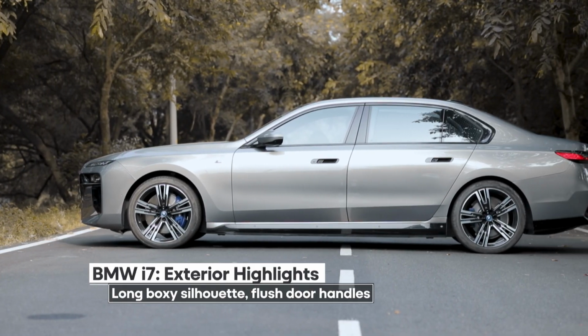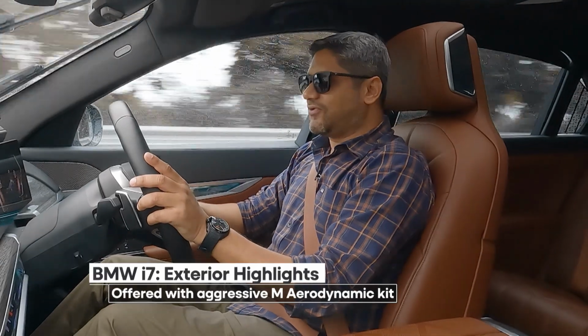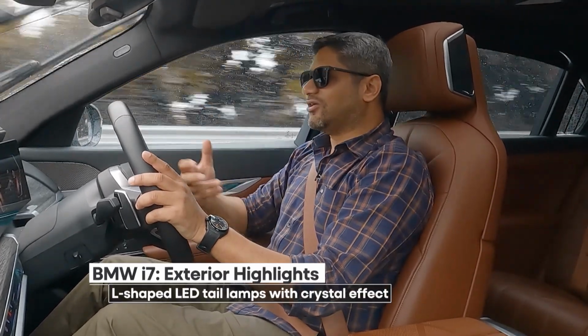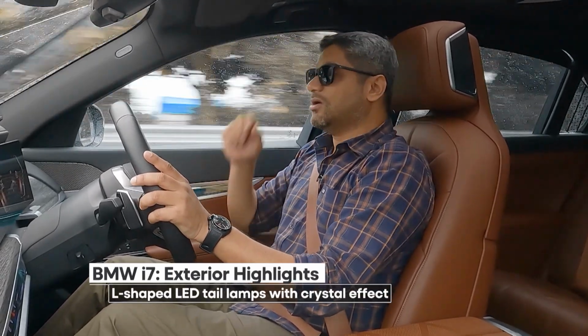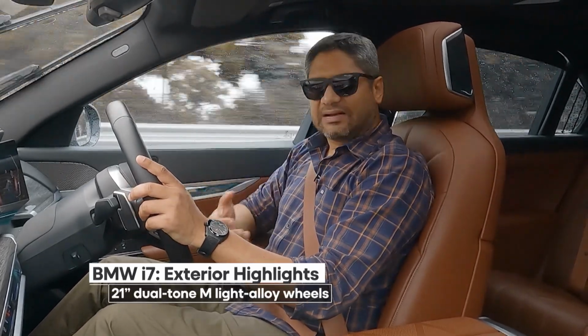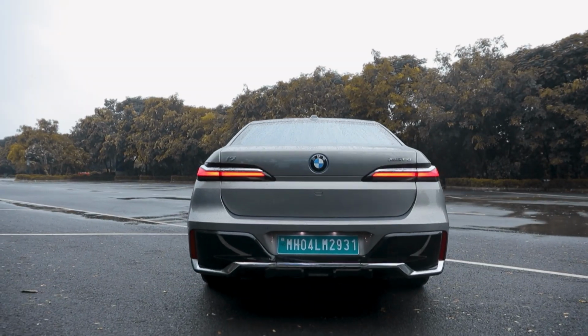The side is very basic, a very straight slab-like look, but at the front and the rear, it's just, as I said, a bit too busy and does not look graceful, which a car of this kind really should. A big luxury barge should look stately and elegant, and the 7 does not. And you know why it does not?